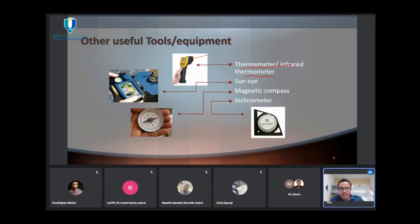Okay, the next thing is the sun eye. That I told you about. I think this depends on the brand. There are different types of sun eye. So this is a camera. This is the electronic version of the solar pathfinder. With the solar pathfinder you need to mark it manually. But with this one maybe you can set up the GPS. You can snap a picture of the sky and you see the shading. It will appear here. It depends on the brand. This is what we call the sun eye.